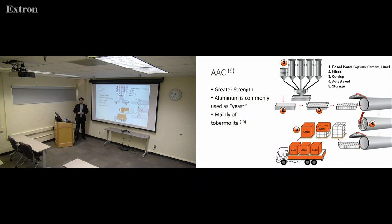Autoclaved aerated concrete is also called AAC. Basically, it consists of making a slurry with a blowing agent, in most cases aluminum. This agent is used like a yeast to increase the volume of the paste and generate bubbles. The process consists of pouring this mix into very big molds, leaving them for the first setting, and then demolding these very huge blocks and cutting them using wires to make exact dimensions.